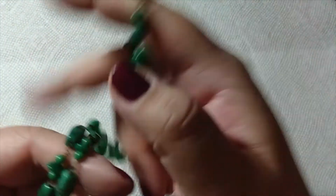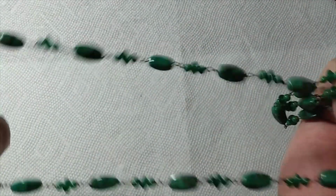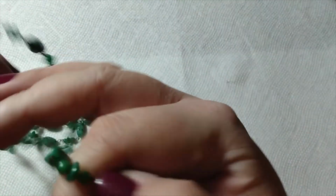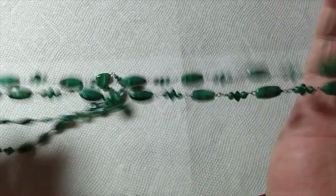This is kind of interesting. It's like some green stones. Jeez. Interesting. Kind of old school style. Might be missing a stone or two. It's hard to tell. I'll just stick this in my pile for now. I'll take some time and go over it later.